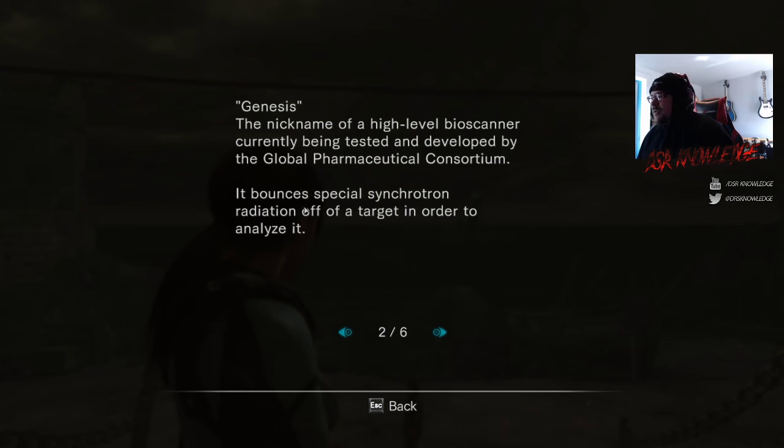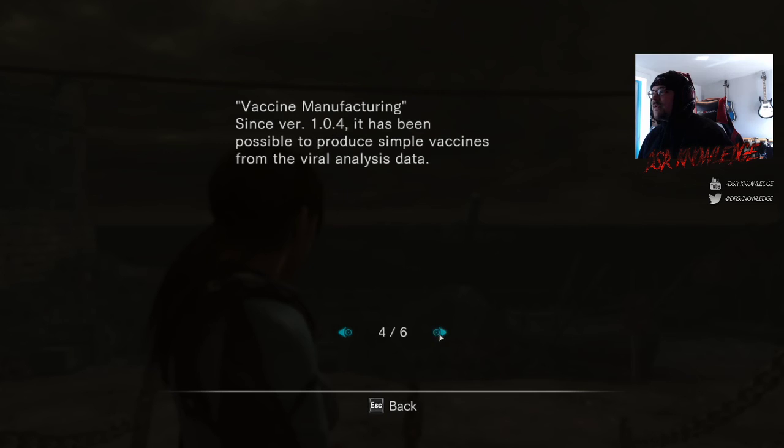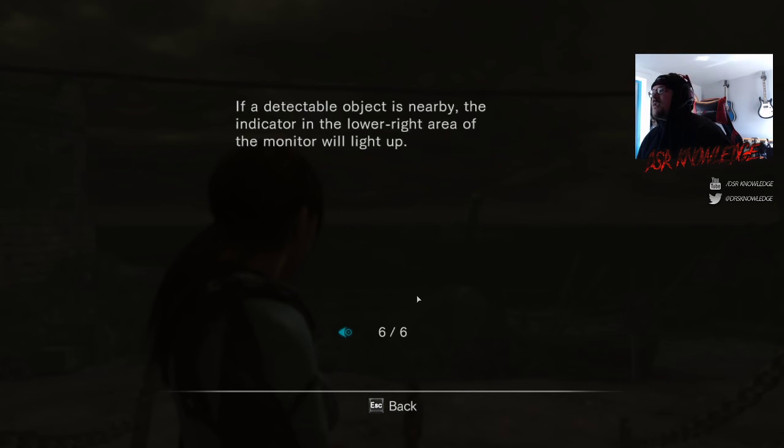It bounces special synchrotron radiation off of a target in order to analyze it. Viral analysis. It is possible to detect and analyze even the smallest amount of viruses. Vaccine manufacturing. Since version 1.0.4, it has been possible to produce simple vaccines from the viral analysis data. Detection. Using the synchrotron radiation, it is possible to detect specific objects. The data for bullets, medical herbs, etc. are registered within the internal memory for testing. If a detectable object is nearby, the indicator in the lower right area of the monitor will light up.